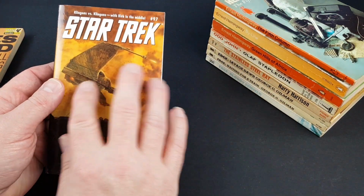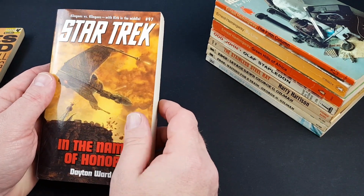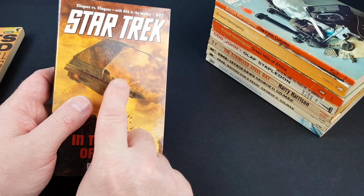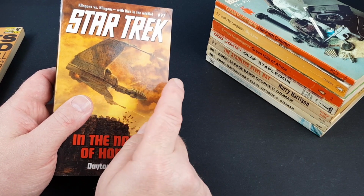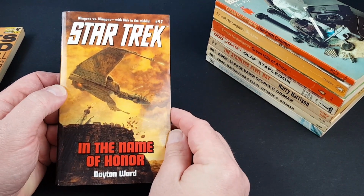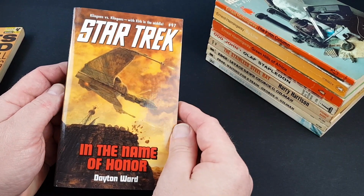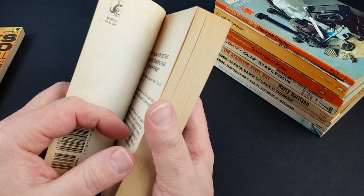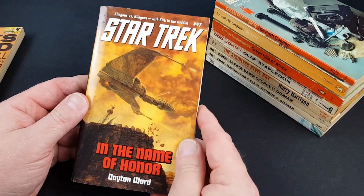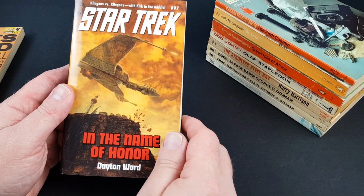Next, Star Trek books. As you know, I'm trying to get all the original classic Star Trek books, and I've finished it now. I've got all the original pocket books. There's just one book I've got as a reprint, but it's a signed reprint rather than signed by the author. It's like the second printing rather than the first. This one here, number 97 by Dayton Ward, is the very last book in the numbered original Star Trek series. That started in 1980 and finished in 2002, so it's a 21-year history. In that time they published 97 books in the numbered series, and I've now got them all.